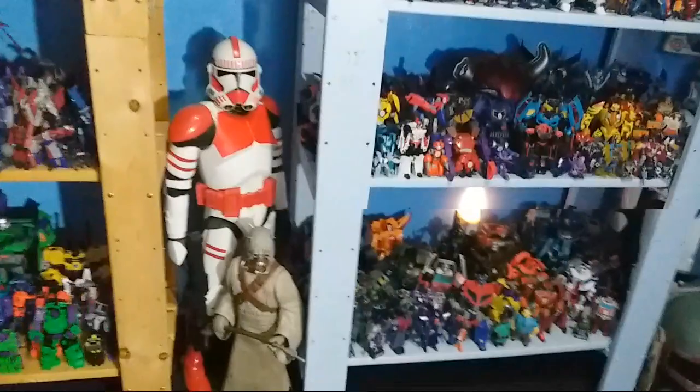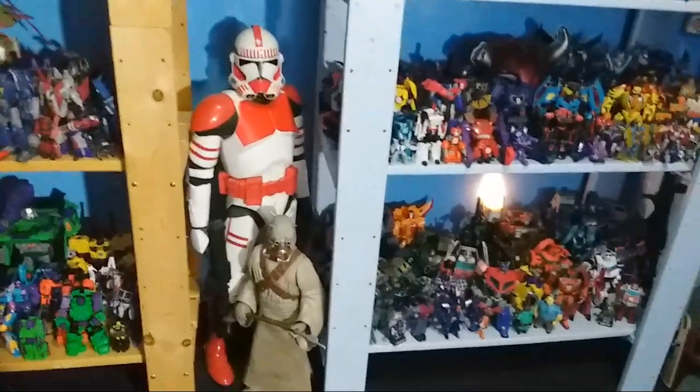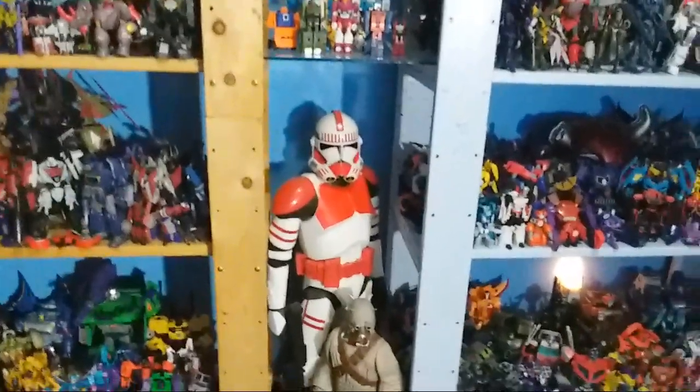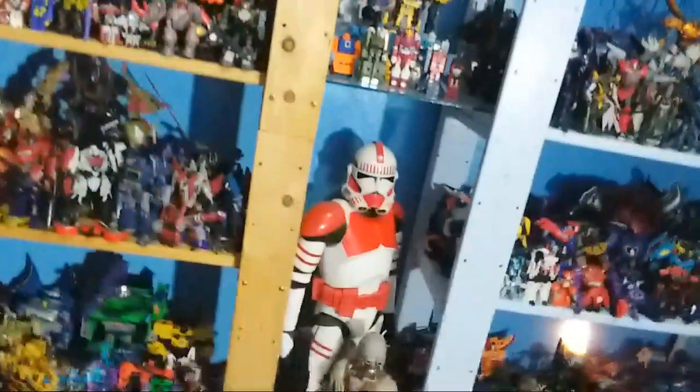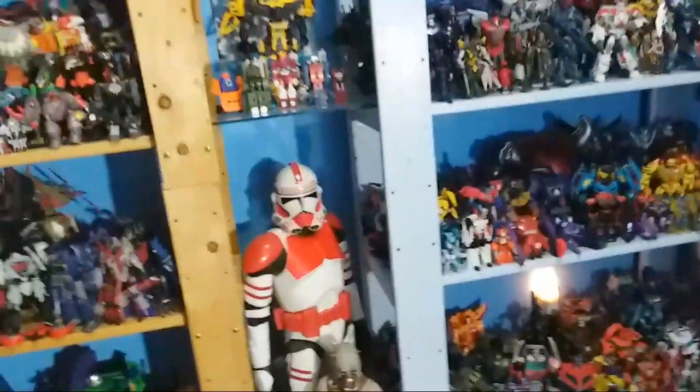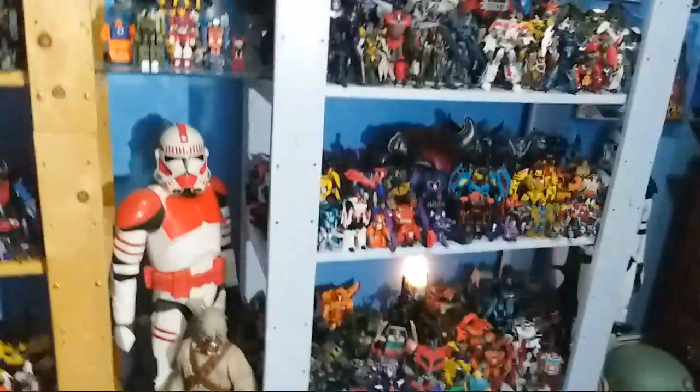Has Masterpiece Barricade come out? No, he has not yet. What do you think of those Disney Infinity action figures? I didn't buy any. I don't think I will. Maybe if they make a clone for some reason. Because they made the First Order Stormtrooper, and he was not a playable character. He was just like cannon fodder. So maybe they might make a clone. But honestly, I got no idea.